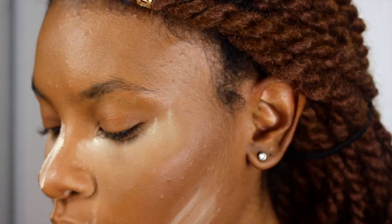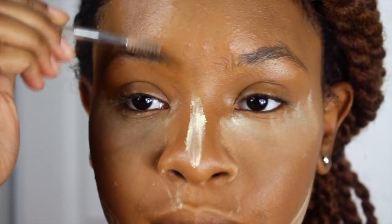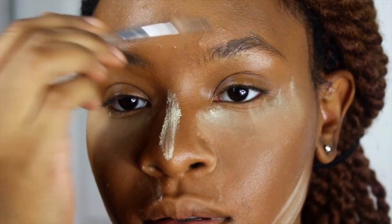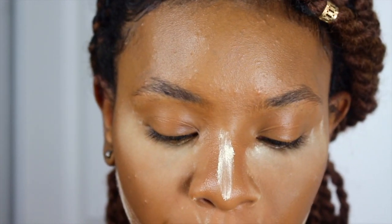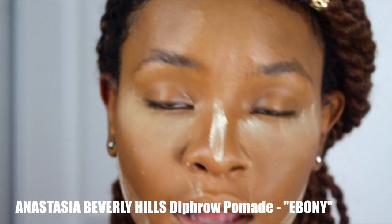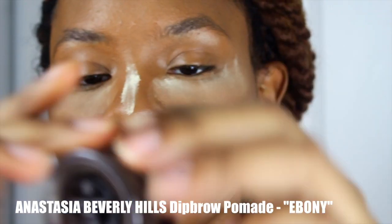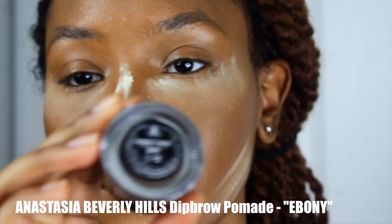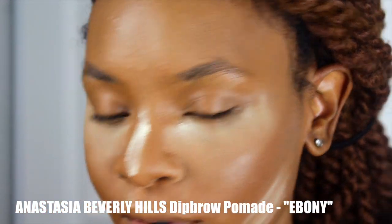Now I'm gonna do my brows. For my brows, I already brushed them, but let's brush them again. So clearly, I need my eyebrows done, but I'm gonna show you how to fleek it when they're not done. All right? I'm gonna be using the Anastasia Dip Brow Pomade in the color Ebony. This is Ebony, okay?